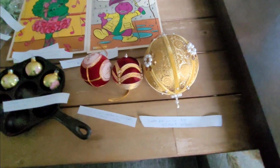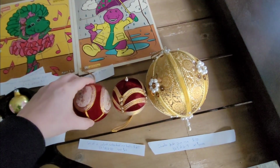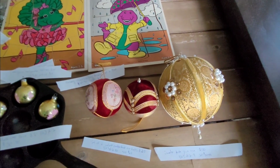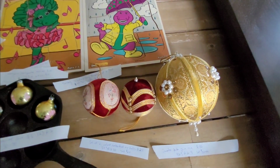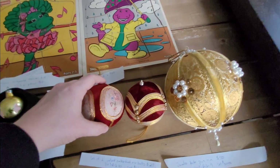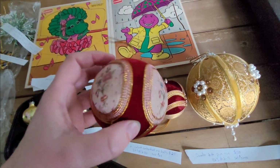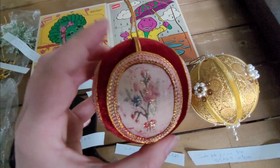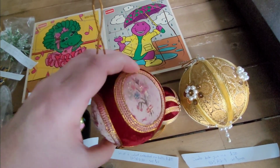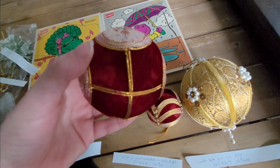And lastly, we have a couple more ornaments. Not nearly as delicate. These are all foam bases that have been wrapped in cloth and embellished with beads and ribbon and cloth. So these are also vintage. I was happy to see these. These were also from the bins. I've never seen this type with the little panels or windows of fabric. Very Victorian, but very pretty and dainty. And it does have satin finish with ribbon.